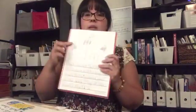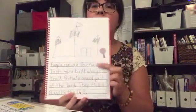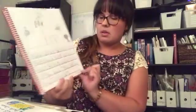And then I used this notebook. So this is just an example of what that looks like. So this is a drawing, and this is her penmanship. So that's what that looks like.